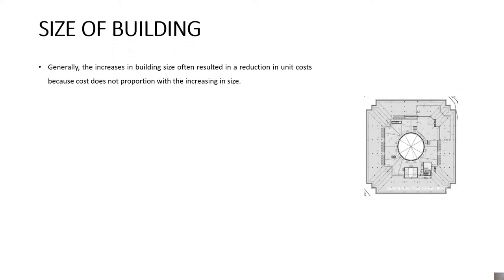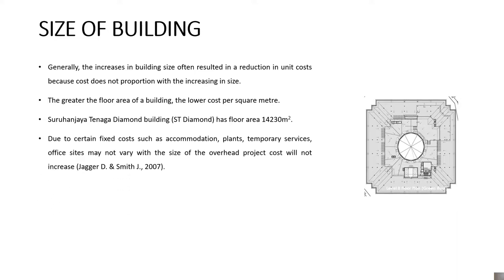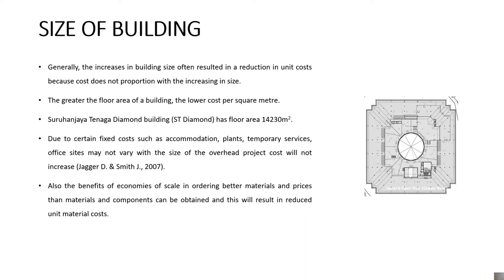Size of the building. Generally, an increase in building size often results in a reduction in unit cost because cost does not increase in proportion to size. The greater the floor area of a building, the lower the cost per square meter. Suruhanjaya Tenaga Diamond Building has a floor area of 40,250 m². Due to certain fixed costs such as accommodation, plant, temporary services, and site office, which may not vary with the size of the overhead, project cost will not increase proportionally. Also, the benefit of economies of scale in ordering allows better prices for materials and components, and this will result in reduced unit material cost.